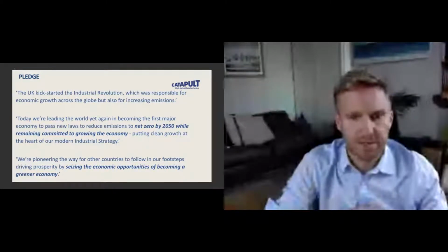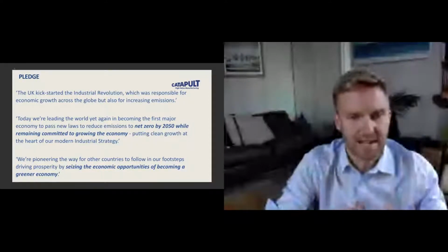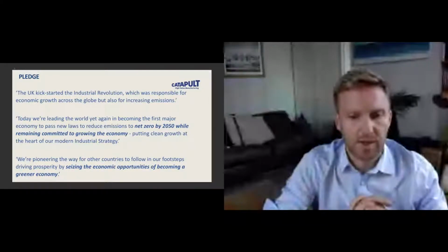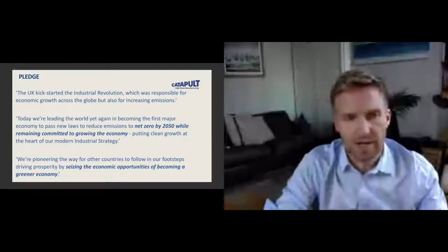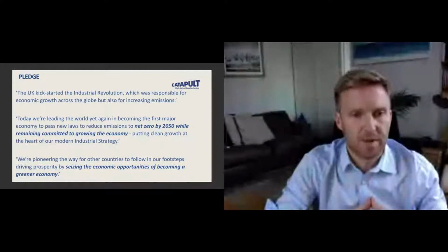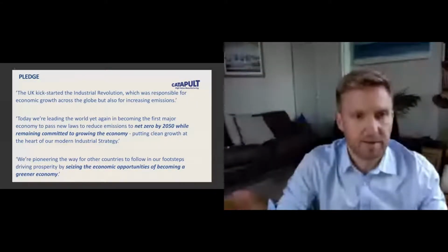It's quite a commitment. Whilst clearly it's a noble thing to do in setting an example and some leadership in working towards zero emissions, within that pledge there's also a desire to look at how we can seize economic opportunities of becoming a greener economy. I believe there's a really clear role for the through-life engineering community to step up to the fore to both help to deliver net zero by 2050 and also to drive growth, prosperity, I would say, rather than growth.